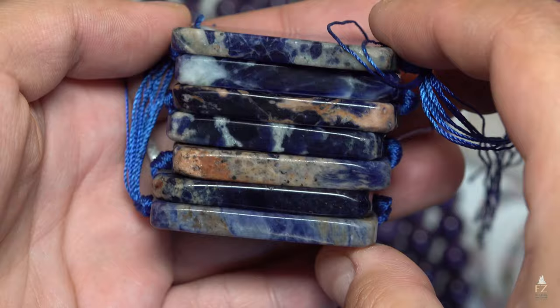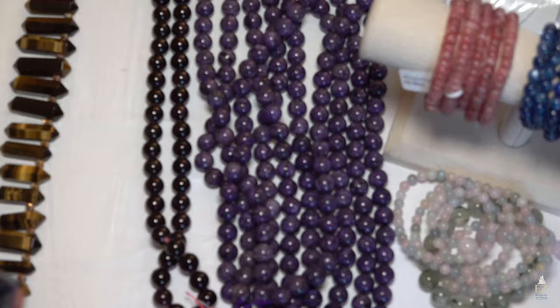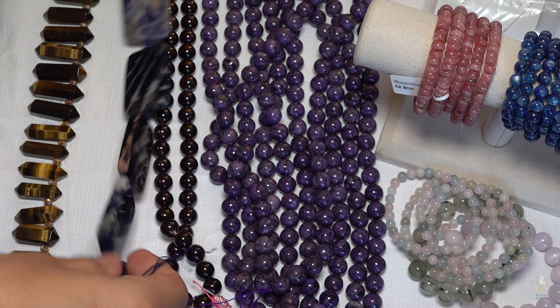Now these are slabs. You could actually fold this up like this. Look, check it out. Fold it up. There we go. Boom. See that? It's pretty cool, huh? I could break this down and sell each piece individually for people that want a piece, but they only had one strand left. It was sold out really fast, so I just got that and I'm selling the whole strand, I think.